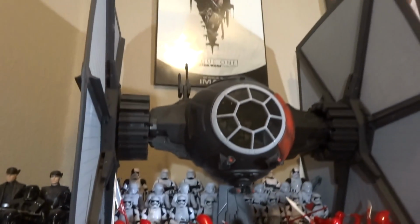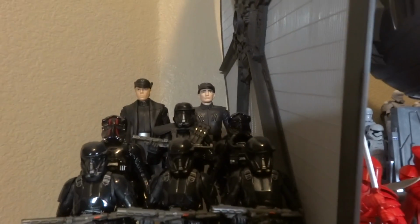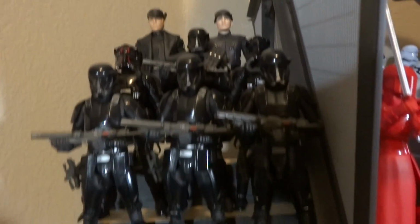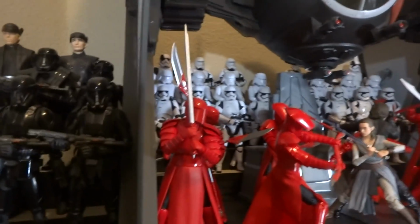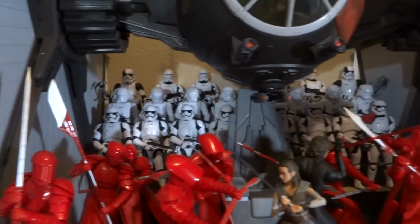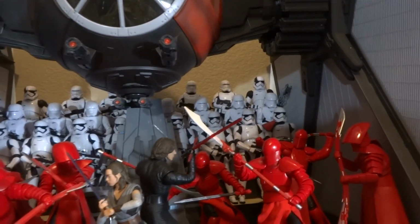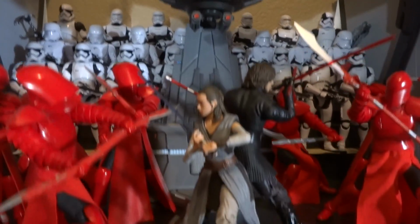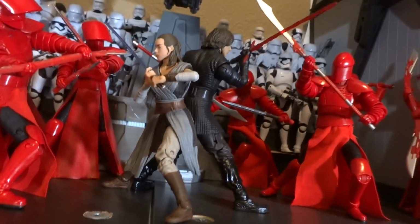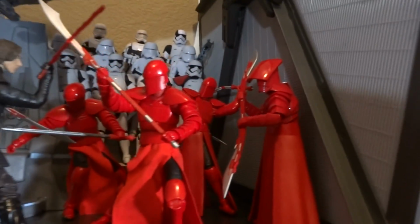It's really cool because you have a nice, massive TIE fighter, and then it's my First Order Empire collection. You have the darker suits over here, so you have the Death Troopers, the TIE fighter pilots, a couple Imperial officers. At the back, you have my whole regime of stormtroopers, snow troopers, fire troopers, executioner troopers, the whole bit. And then you have a scene up front with Snoke's throne, and directly from The Last Jedi, Rey and Kylo fighting off the Praetorians.